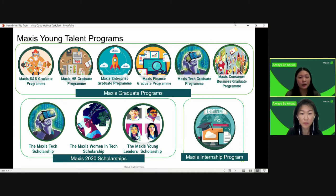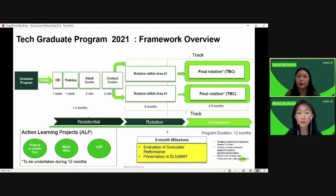I'll go quickly later on through the scholarship to internship, because I want to share more about what the experience is like if you participate in our graduate program. So this is a little framework overview. Our graduate program will be a 1 year long program, and there are three main stages.